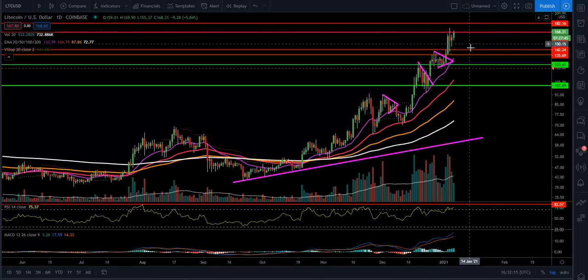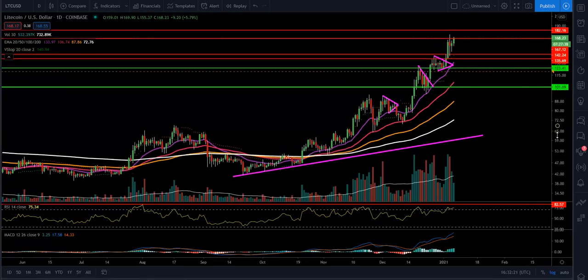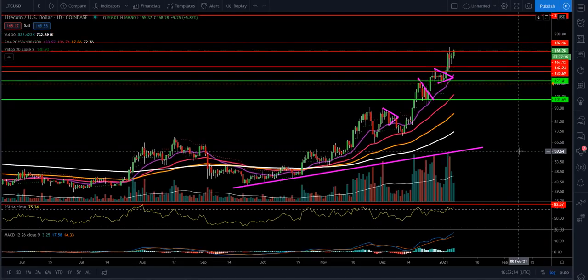If we can have a daily candle close above 168 today, we look up to around that 182. If we're able to get over the top of 182 and start having candle closes above it, we're going to look at $200, that big round number psychologically. That would be the next overhead resistance we'd be looking for. But the most important thing would be to get a candle close above that 168 today, then that 182 probably in the next day or two if we continue this nice uptrend that we've been in.